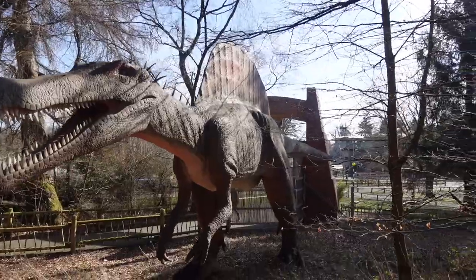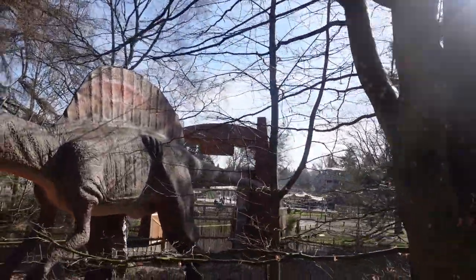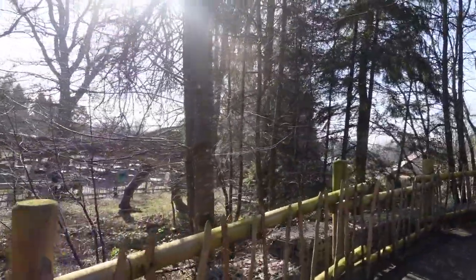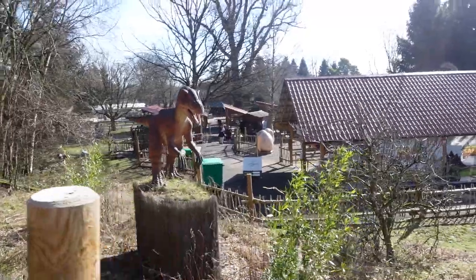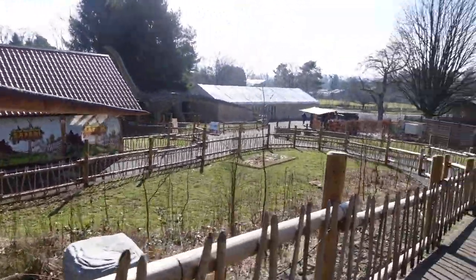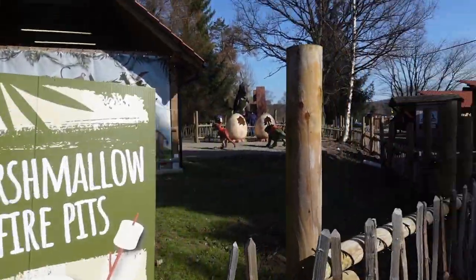That is huge. Always have big gates at these dinosaur places. So like I said, I have been through that bit before, so I will link the full video down below or in the video. Marshmallow fire pits. Ooh.